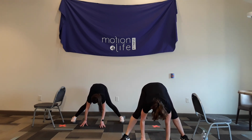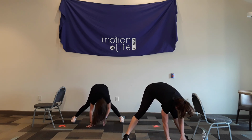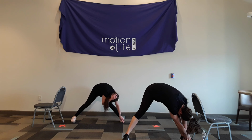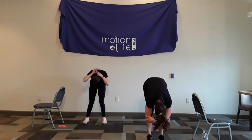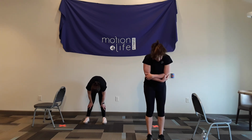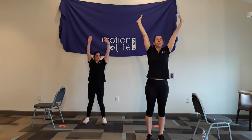Good. We're gonna lock our fingers to the middle, hold this position. Then we're going to walk our fingers to the left. Stretch the left side. We're going to walk our feet straight. And then I just want you to continue to just grab each elbow and hold. Let your head hang. Nice and slow come up. I want you to reach for the ceiling or the sky. Reach, reach, reach.